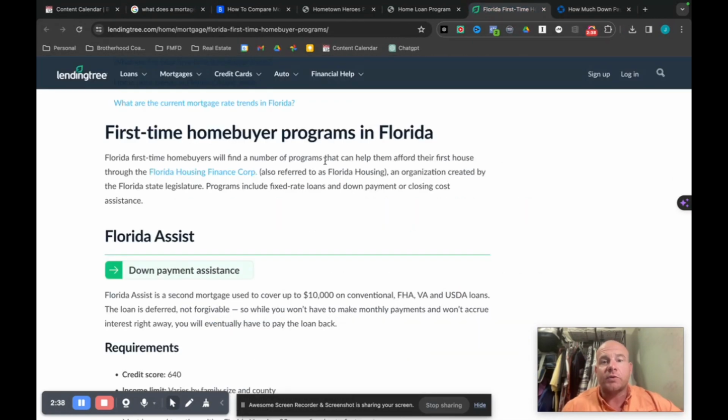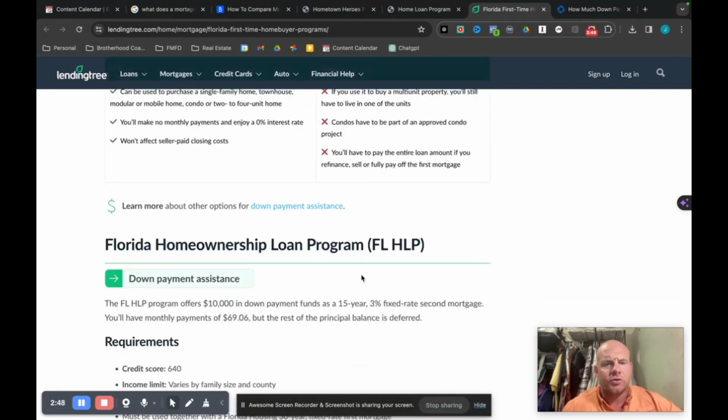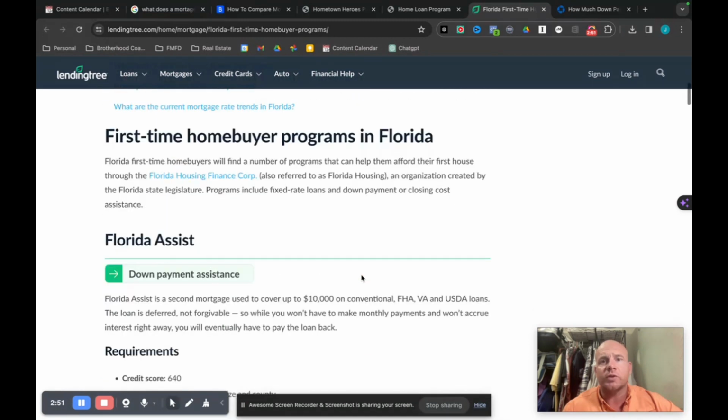If you're here in Florida, there are first time home buyer programs that once again offer you help, like the Florida Assist, up to $10,000. There are so many options, and that's why it's really important to get with a loan officer and start talking with them to see what you can do. You can use your local bank, or you can reach out to an independent loan officer who gets information from all different areas to give you the best deal.